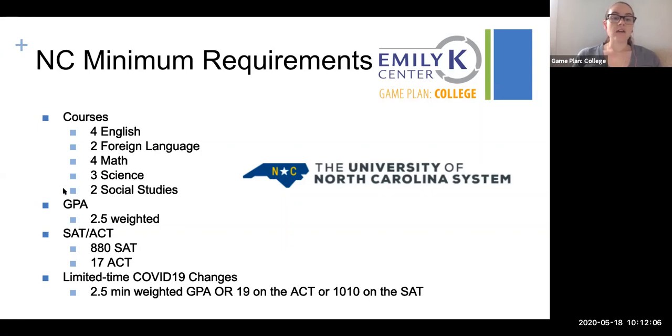The UNC system has a minimum GPA requirement. Your GPA must be above a 2.5 in order to be eligible to attend a North Carolina institution or a North Carolina four-year public college. They also have minimums for the SAT and ACT. You must have an 880 on the SAT or a 17 on the ACT.